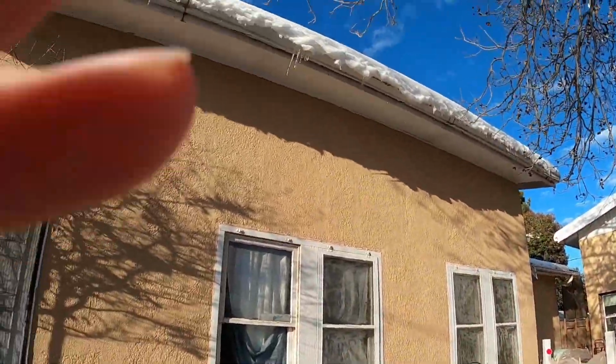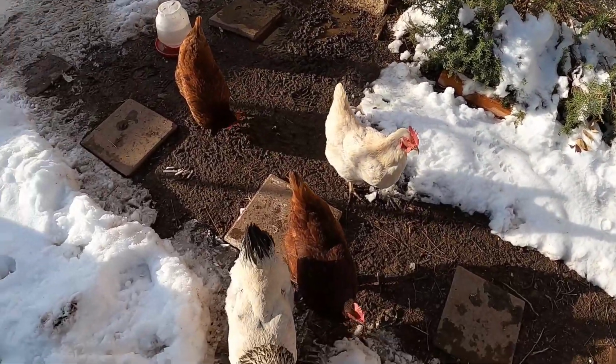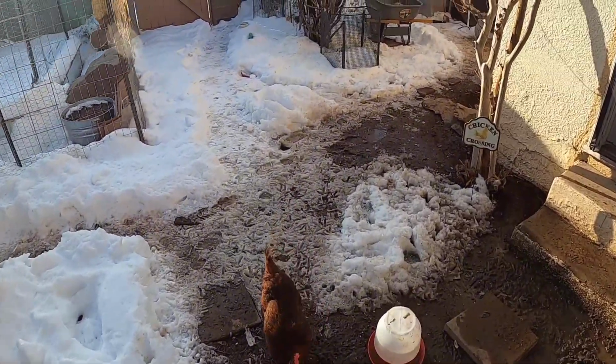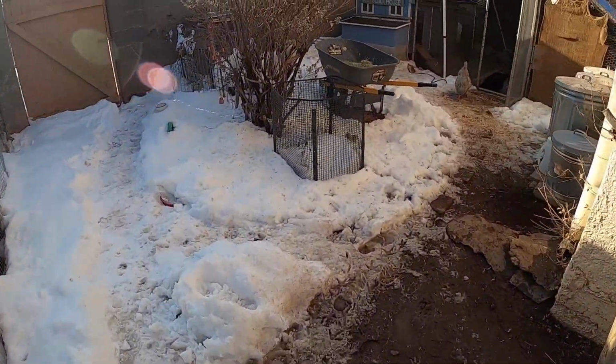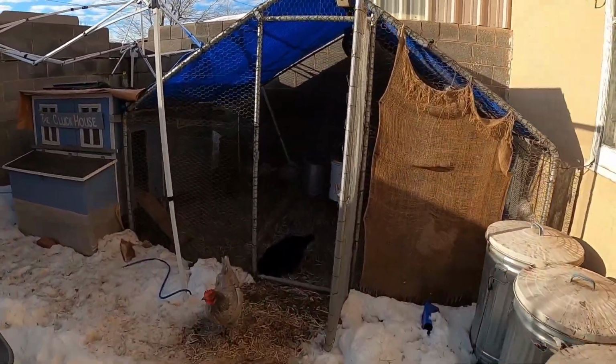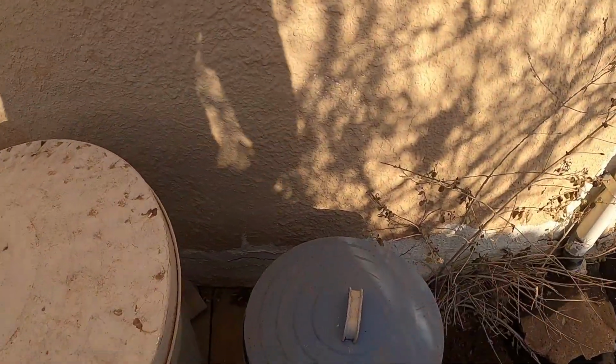It's all melting. Just hear the dripping. So I came out here to put the girls away. It is starting to get cooler, and I definitely want the girls to be up well before any owls come hunting.